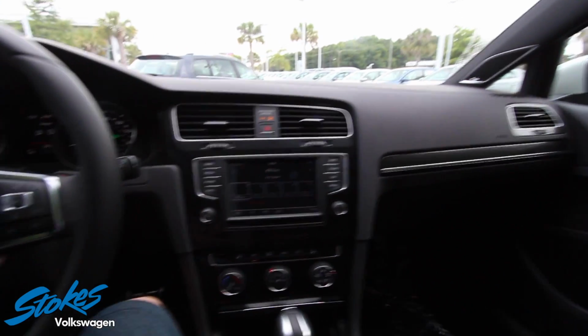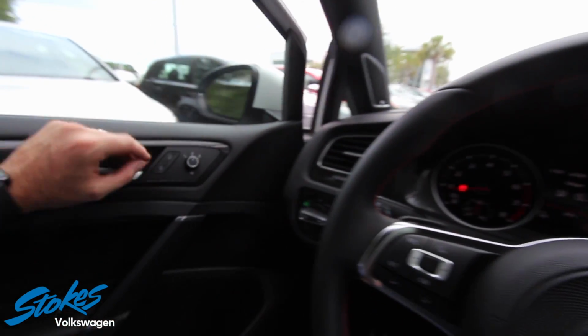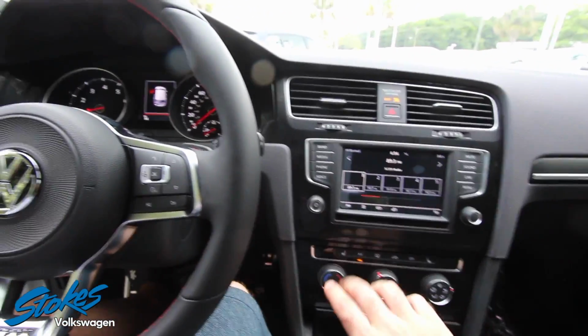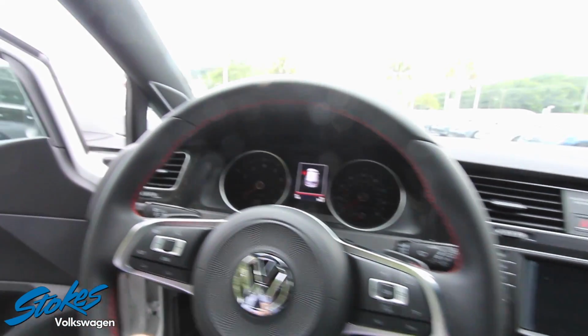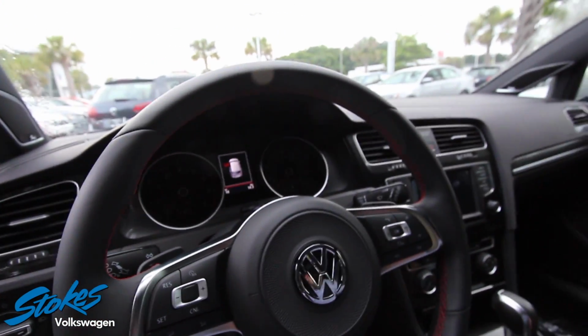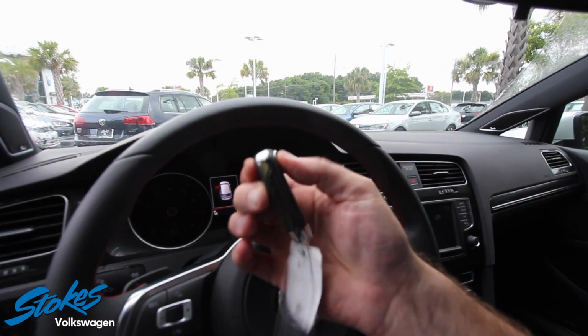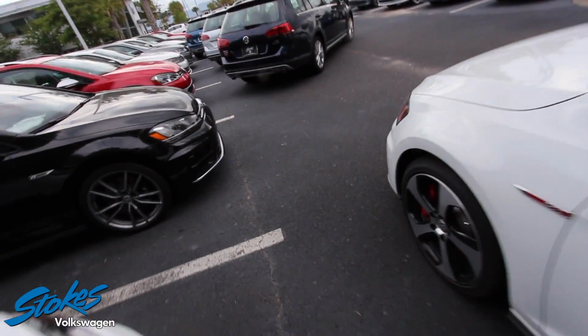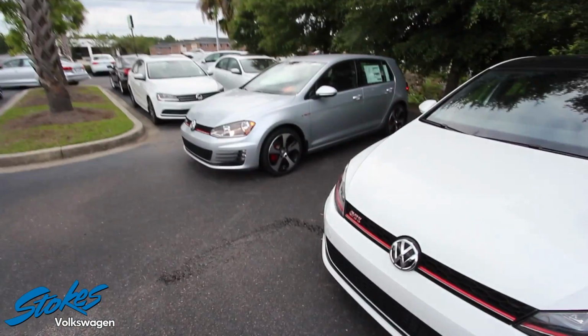So, pretty nice little setup here. Still heated seats. They need to add cooled seats in here. It's too hot down in the Carolinas to not have cooled seats. Alright, so that's kind of concluding what we got going on right now. I just briefly wanted to roll through on these cars and let y'all see them. Still got your traditional key. No remote start. Very beautiful cars though.